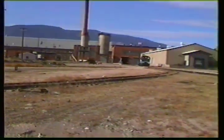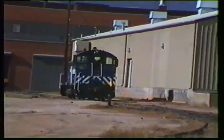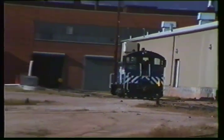Well, here we are in Livingston, Montana. And we're at the Montana Rail Link facility in Livingston. As you can see, a lot of activity. I hope you can hear this.